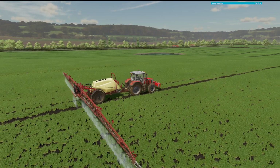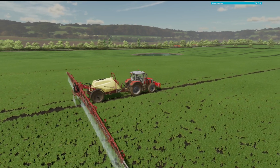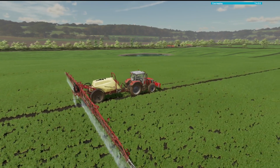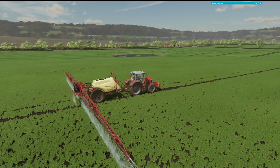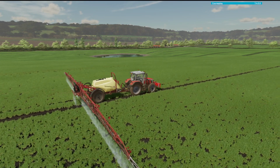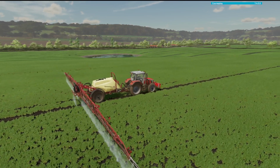Big field of oilseed rape that probably should be ready first. So that will give the combine its first run of 2018.